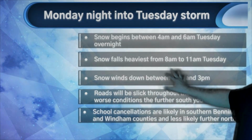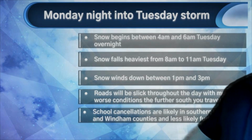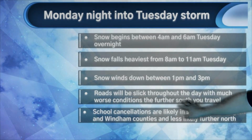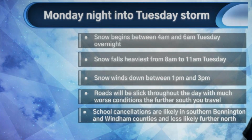Snow falls heaviest from about 8 to 11 a.m. That's a pretty short burst. So the question is, how strong is that band? Really is how much snow we get, and where does that band set up exactly? I think right now, southern Vermont, but again, we'll have to see. Snow winds down between 1 p.m. and 3 p.m. So you can see less than 12 hours total. Really like a 9-10 hour event total, and really just 3 hours where it's heavier.